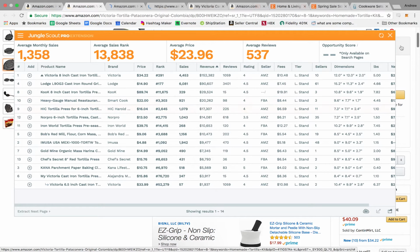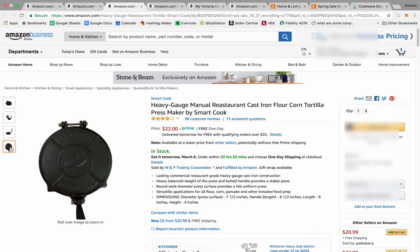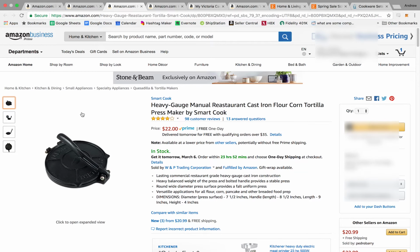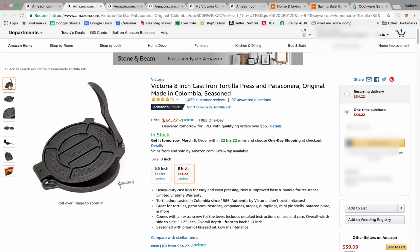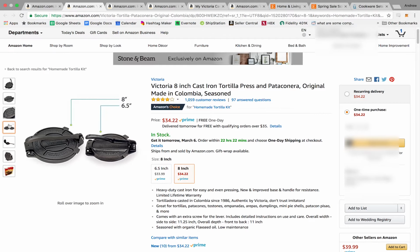So I'm going to go ahead and take a peek at these. And one thing I always look for on these products is how well marketed they are. So these photos, they're okay. I say these are C plus worth of photos. The description, it's okay. Maybe C plus also here. But look at Victoria. Shows the stuff a little bit better, a little bit better photos, a little better lighting, has a little bit more information.